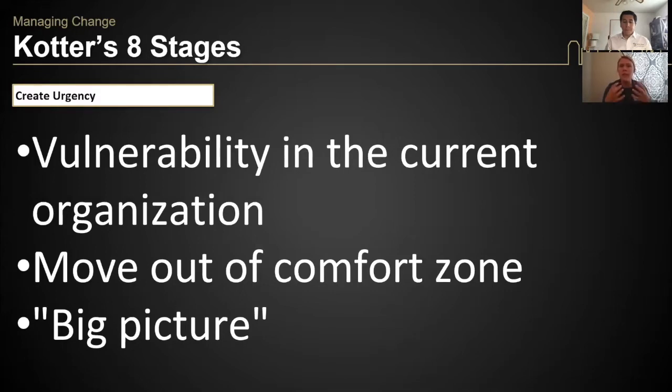And so creating a sense of urgency by sharing maybe some of the deficits you're experiencing or highlighting some of your shortcomings in an organization, that's going to move people out of their comfort zone and create that urgency for you. If you're in this organization, you're noticing the vulnerability isn't working, being frank and honest with them to move them out of their comfort zone isn't working.